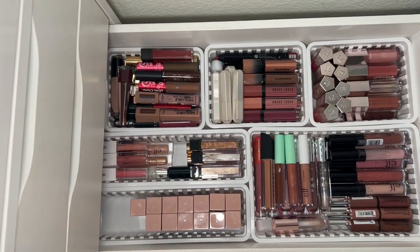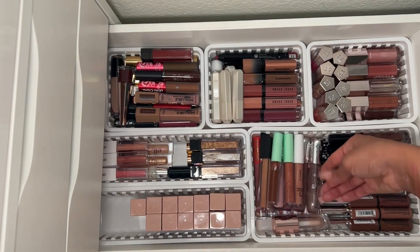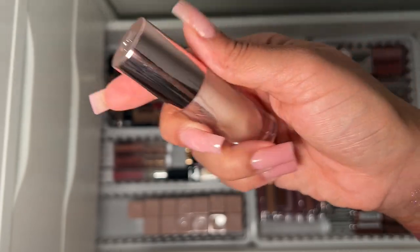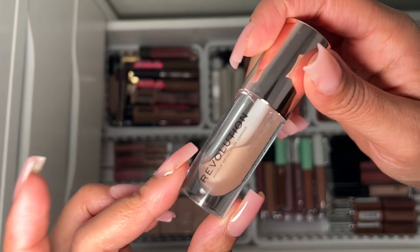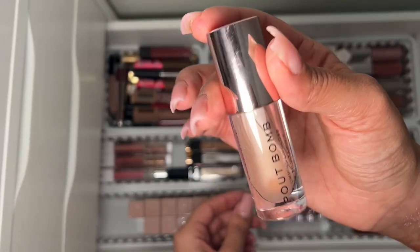Let's go with this section right here. So I probably will not be getting rid of none of these. This is Revolution's Gloss and Glaze. I literally just use this to top. It's a clear, but it looks a little milky because I don't clean the brush off when I go over my lips. But this is just a clear, slightly plumping.